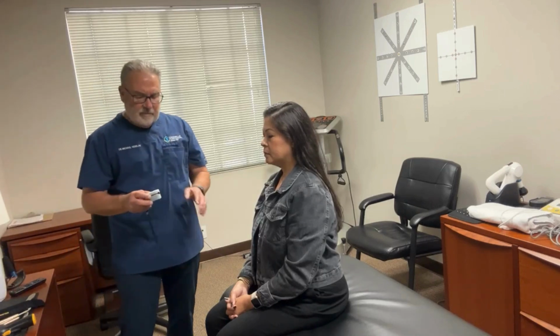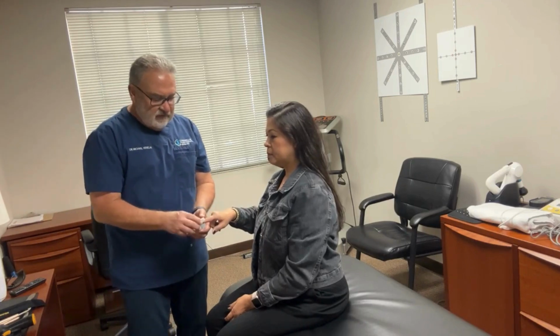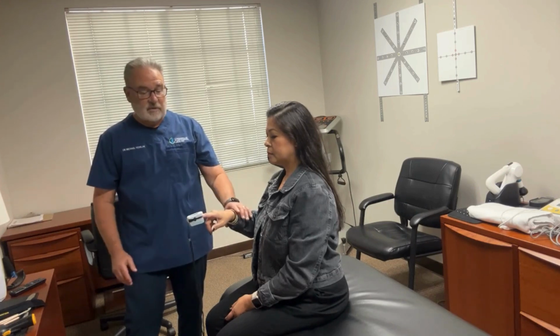First, during the exam, I put a pulse ox on so I can measure the heart rate to see if it goes up any times. Like certain conditions like dysautonomia or POTS, it can go up during the exam. You can just relax that.